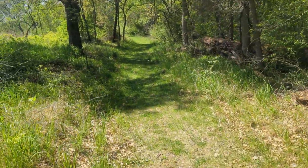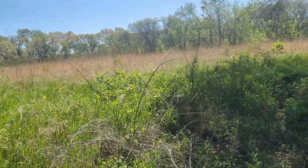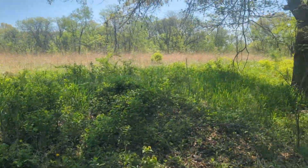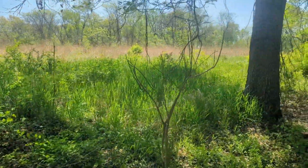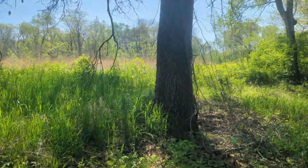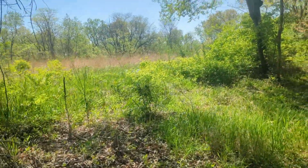So long as you're respectful in the woods, the fairies won't follow you. I think I know what that is. I think if you walk through that field, there's the trail where Coda and I took some scenic pictures.